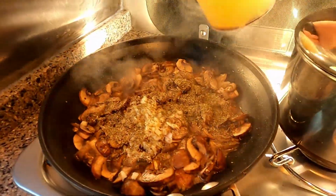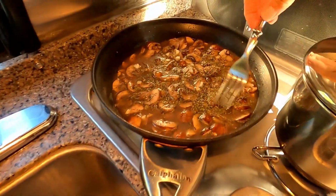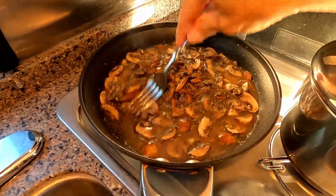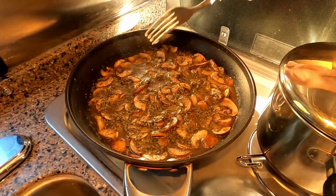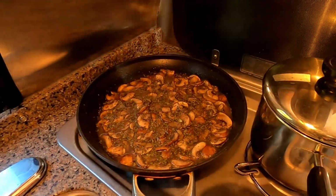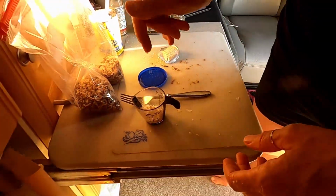I'm going to add that cup of chicken broth. I'm just getting this all stirred up. Get everything all flavored up. Okay, so now what I'm going to do, there's my cornstarch. I'm just going to thicken this a bit. I just did about 2 tablespoons, and I just need a little bit of water.